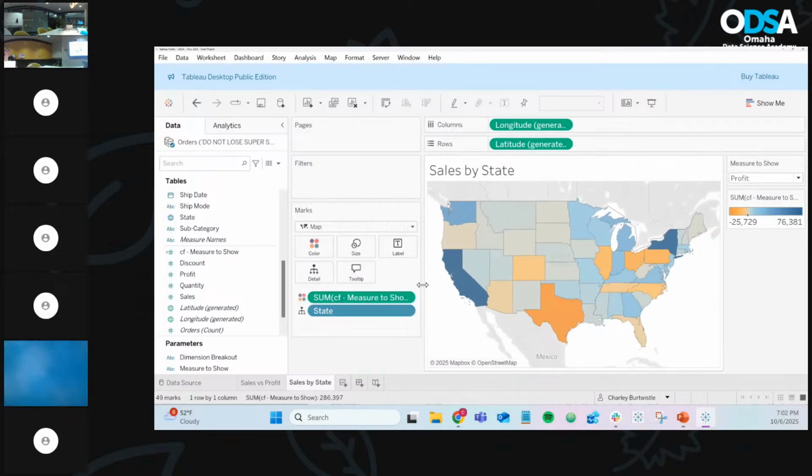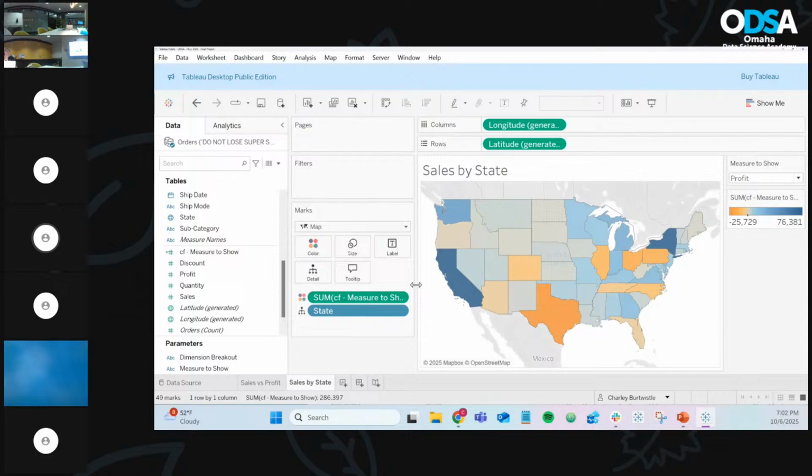Measure to show. Is it the parameter? Nope, it should be right here in your measures. CF measure to show. Sorry, technical difficulties. Yeah, you're fine. Oh, that made all the difference. Thank you, sir. No problem.